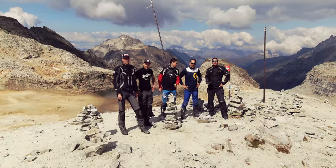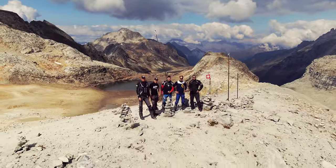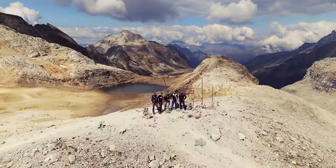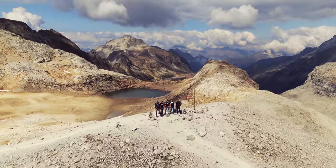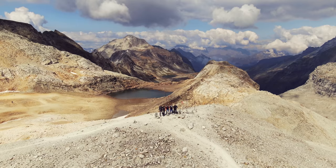The view from the top of the Col de Sommier is absolutely breathtaking, and we spend a lot of time on top of the mountain. You can go up to almost 3000 meters on the motorcycle, and the rest of the way you have to walk up to the top of the hill where we took this amazing drone shot.